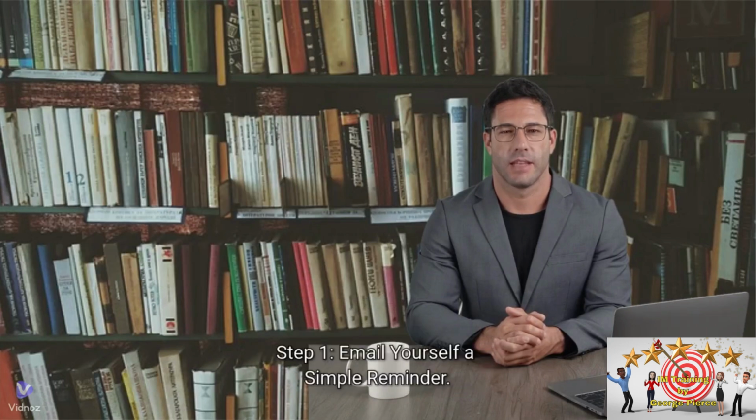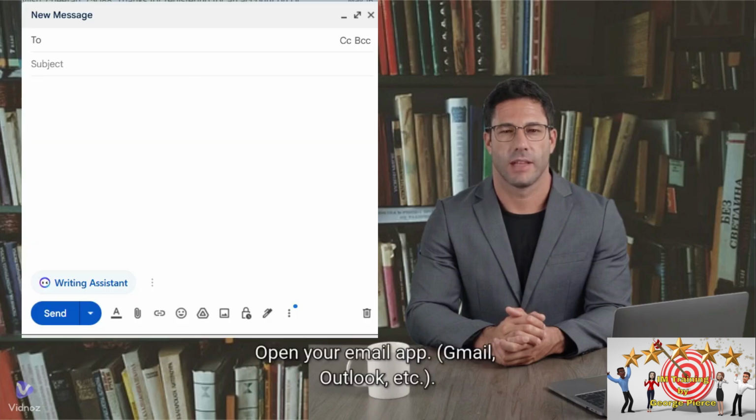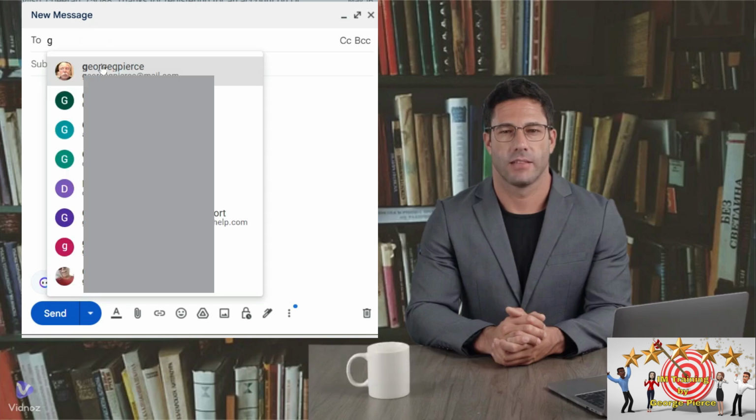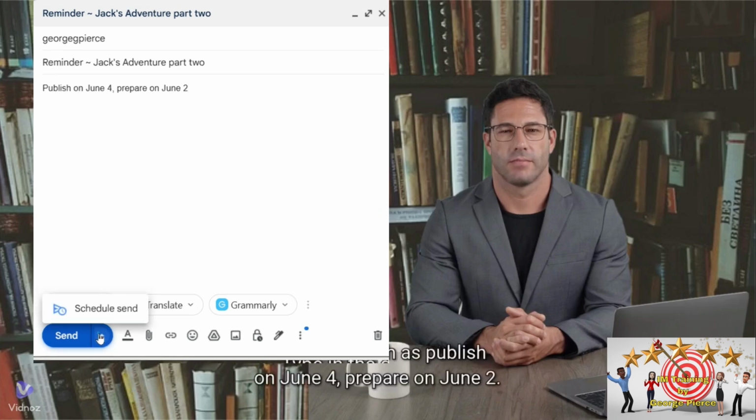Step 1. Email yourself a simple reminder. Best if you want a quick note in your inbox. Open your email app, Gmail, Outlook, etc. Click Compose to start a new email. In the To field, type your own email address. In the subject, write something clear. Reminder, Jack's Adventure Part 2. Type in the details in the body of the email, such as publish on June 4th, prepare on June 2nd. Click Send, and your reminder will land in your inbox.